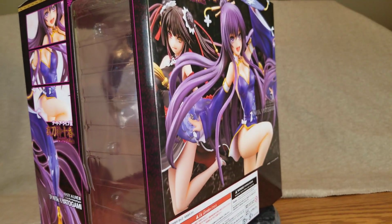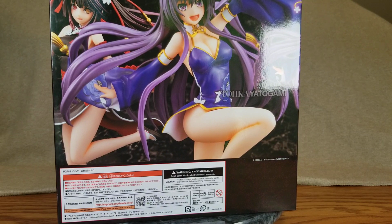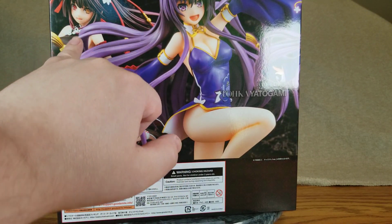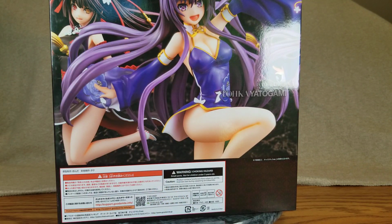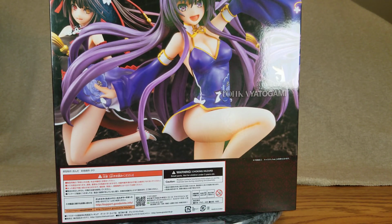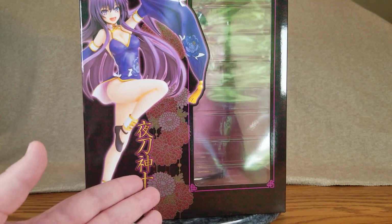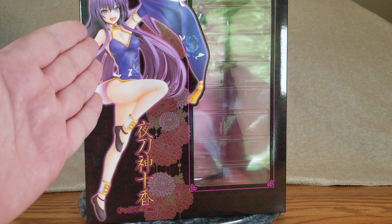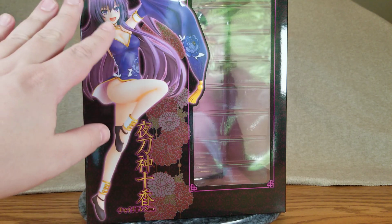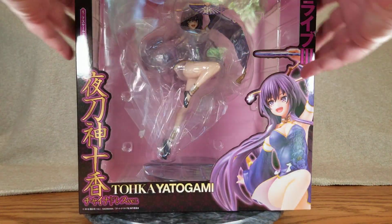Unfortunately, it is a quite large box, so it is fairly expensive to ship this figure. And we can see a Kurumi. And you know what? Yes, we've got a Kurumi to compare her with. So yeah, this is kind of a set. I love the Kurumi. Tohka, she is Best Date. I love her. Figure, we'll see. But she looks pretty good so far.